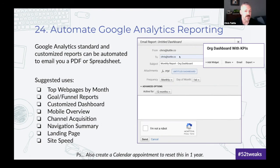You can have it set to email to you or to a distribution list for your entire organization staff or department heads, whoever it needs to be. Title the subject, choose PDF, Excel, or another type of report you want them to get, the frequency, and for how long. You can only do this for up to like 12 months with Google, so you also want to set a reminder in your own calendar to come up and update this next year.